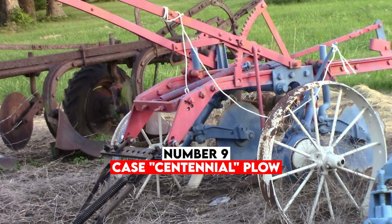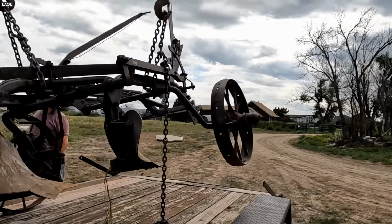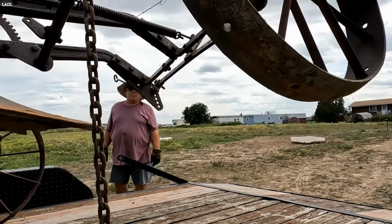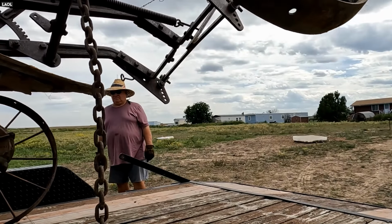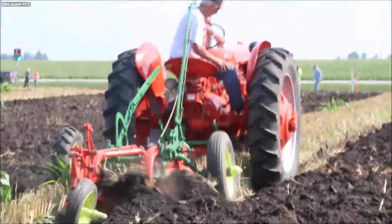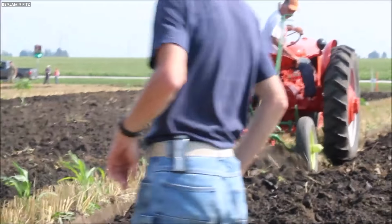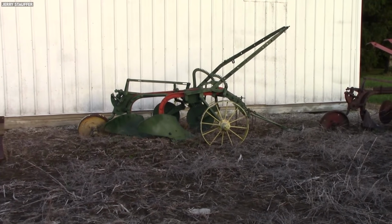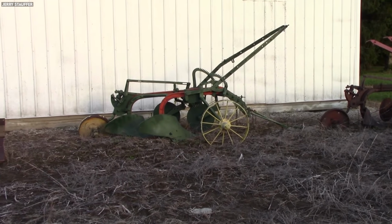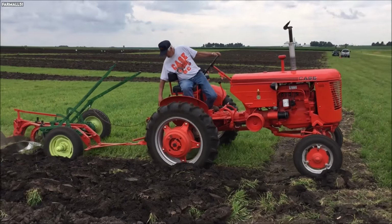Number 9. Case Centennial Plow. Next up is a plow with a story built into its name. J.I. Case introduced the Centennial plow in 1940, and the Centennial tag was a nod to a full century of steel plow progress. Case drew on the Grand Detour plow heritage it had folded into the company years earlier. When it hit the market, a 3-bottom, 16-inch Centennial sold for about $165. That was real money on a 1940 farm, but farmers paid it, and they kept paying it as the plow stayed in production right through the 1950s.